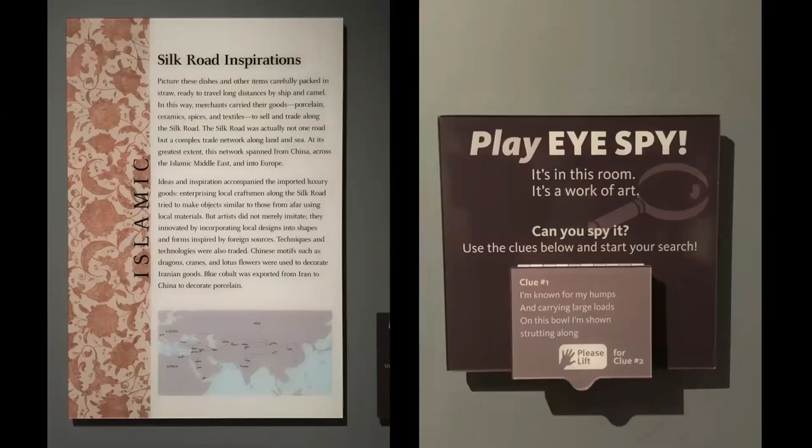Other interpretive materials in the galleries include text panels, detail exploration panels, prompts like you see on the right, layered labels, and an interactive carpet pattern activity. And very much interested in finding strategies that engage people of all ages, that families can do together, that children can do, and then content that maybe is more appealing to adults or more experienced audiences.